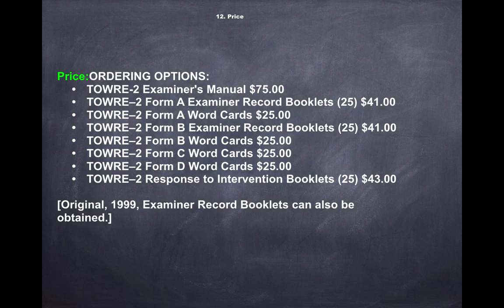The ordering information: $75 for the manual. The examiner record booklets are important, at $41 for 25 of them. There also are word cards. And I did find a source for the older 1999 exam booklets.